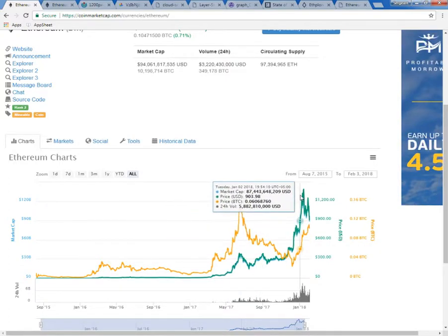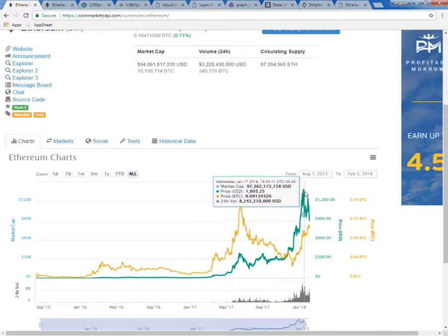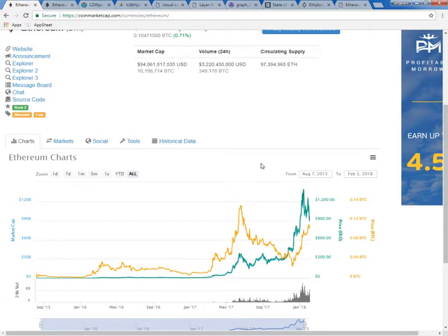We have seen a pullback. We saw a high of about almost $1,300 per Ether, and now we're down back to about 900. So we've had a big sell-off in the past couple of weeks or so, but Ethereum has held up in comparison to Bitcoin and many others who have lost 50, 60%. Ethereum has lost 25, close to 30%. So it's holding up a little better. And you might ask yourself why. Well, when you look at the platform and you look at Ethereum as a project, you'll probably see.